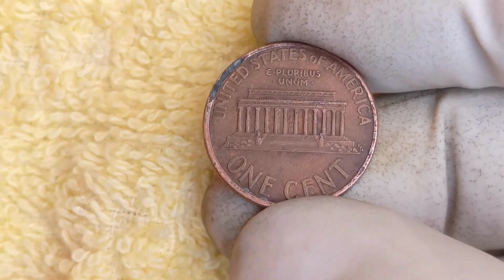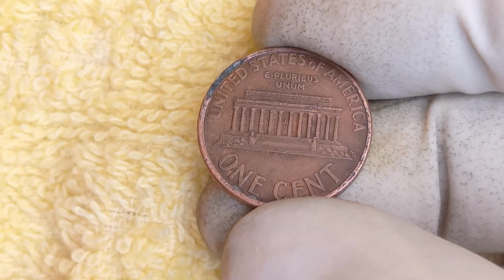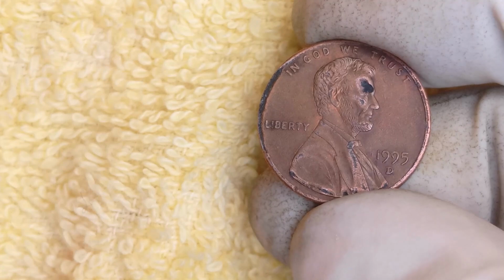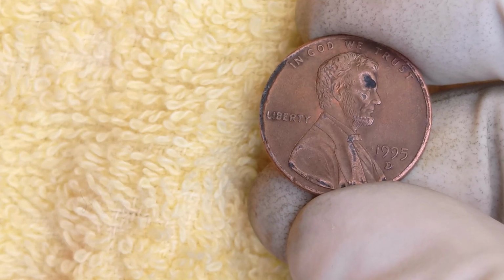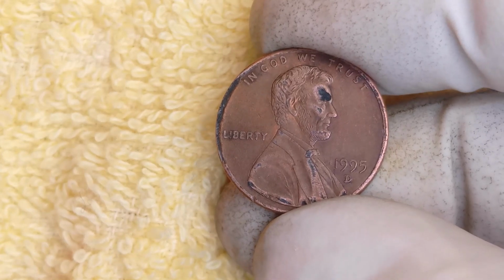Bill Clinton was the President of the United States, the World Wide Web was just beginning to change the way we communicate, and the U.S. Mint was striking billions of Lincoln pennies. The Denver Mint, identified by the D mint mark, produced a significant number of pennies this year. But among them, a rare variety emerged, one that would eventually take the numismatic world by storm.